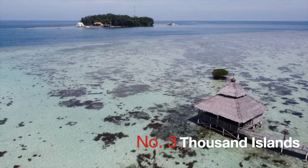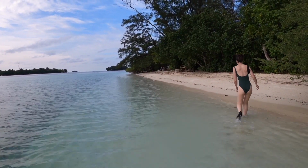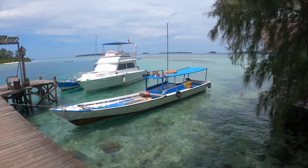Okay, we've made it to the top 3 things to do in Jakarta, in my opinion. And at number 3, we have the Thousand Islands. The Thousand Islands are a set of tropical islands just north of the city, accessible by boat. And despite the name, there are actually only 340 of them, of which I think only 13 are developed.